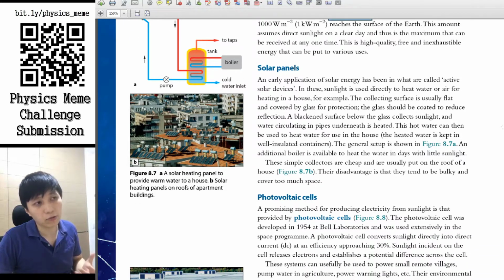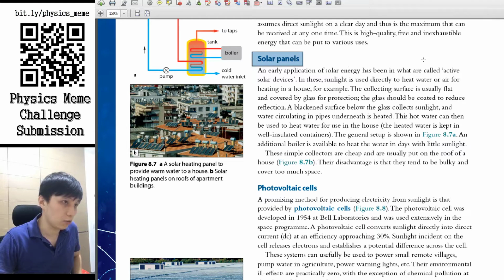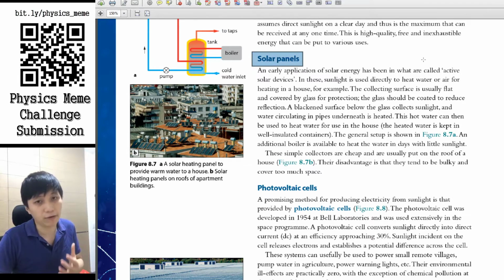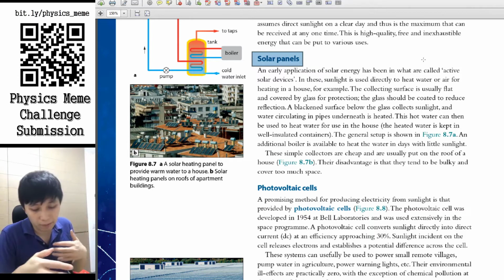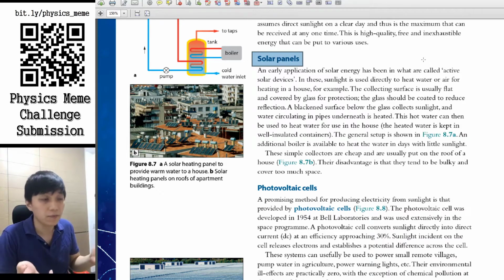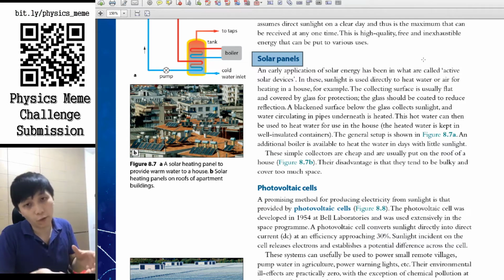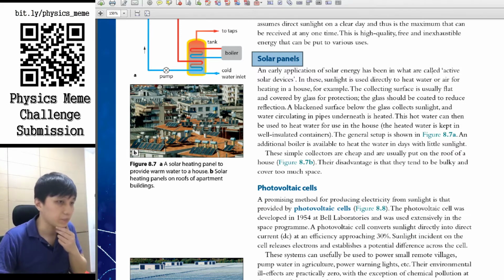Currently, there are two main ways of storing this kind of solar energy. The first one is called the solar panel. As you can see here, the idea is very basic, and it was invented many years ago. It's simply using methods you learn in thermal physics, painting things in black color or using metal for better conductivity, and then you can store the light energy in the water, so people can warm up the water in the form of thermal energy, and maybe use it for showers and other things as well.